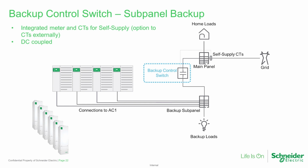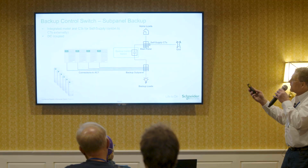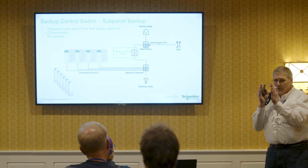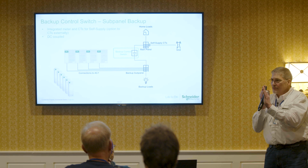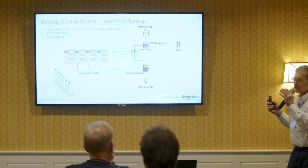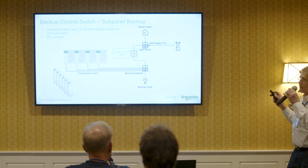Because what the sensing lines are doing is allowing the XW to synchronize its own grid forming with the incoming, so that they're zero cross, right? So they're completely in phase. So the RPO should also open up the BCS.